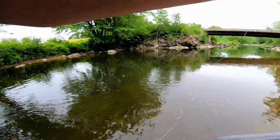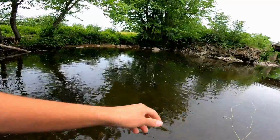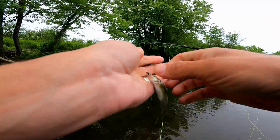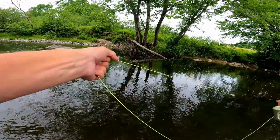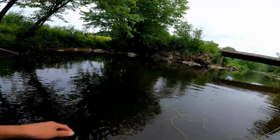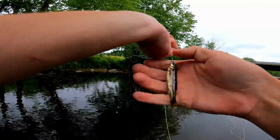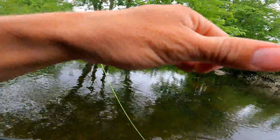Do I have something? I think I had something. Oh, I do. Okay. Well, what is this? Yeah, little fall fish, micro fall fish. Another little dace. Okay. Well, this is actually a dace. I think the other one was a fall fish. So there's just micro fish here.